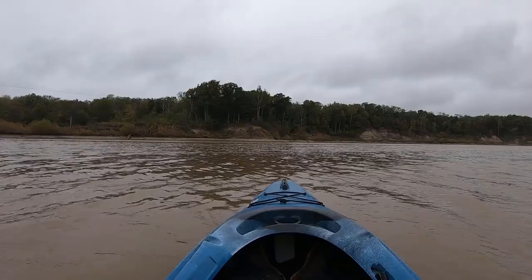Here we are out on the Salamony Reservoir to do some catfish fishing today. It's a fall day. We've got colder weather today, some good breeze coming out our back. So we're gonna find some spots and see if we can get some catfish to bite. Got some chubs in the minnow bucket and see how we do.